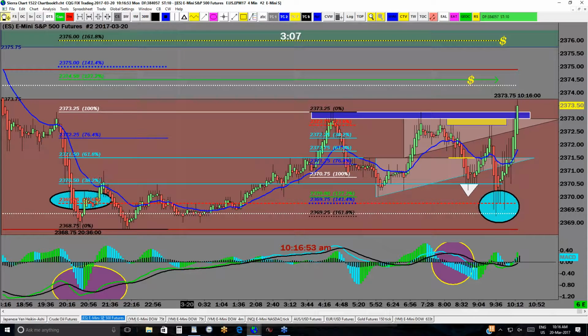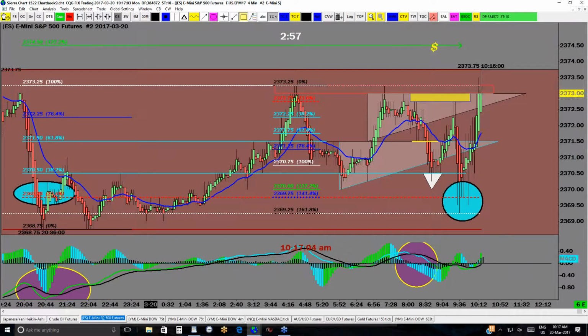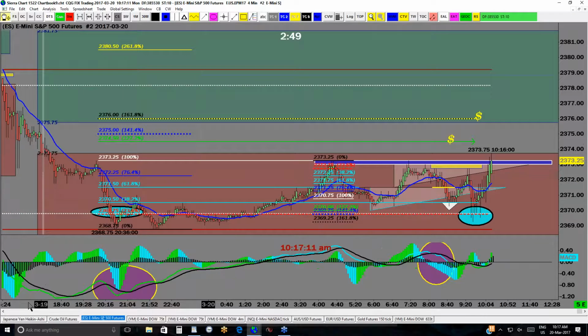And we will look for this resistance area. Now we're getting ahead of ourselves just a little bit, but we will want to see this resistance area become support. So all kinds of resistance and challenges. So this chart, as well as CL, you could use a 3, 4, or 5 minute chart. We're using a 4-minute chart on ES here today. The other charts involved with this video have been tick charts.